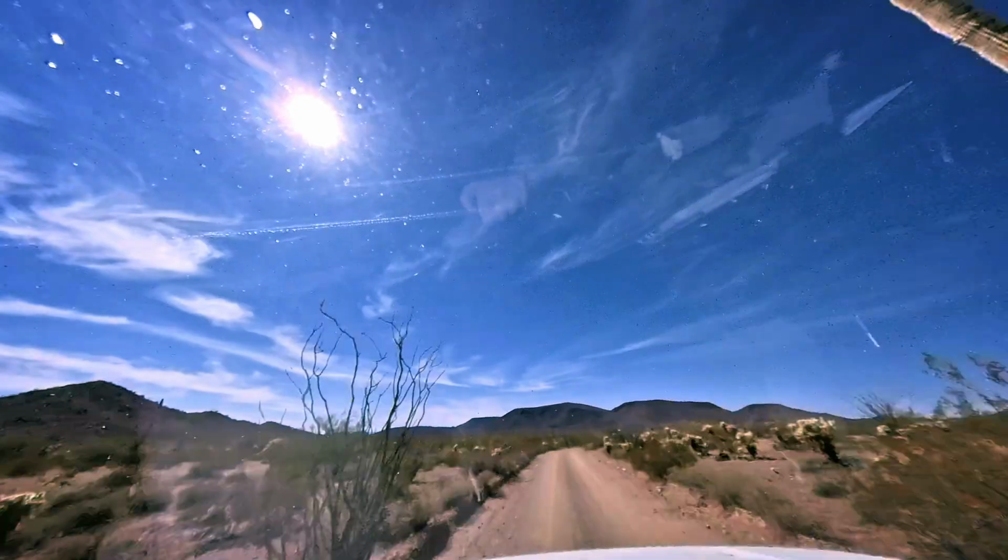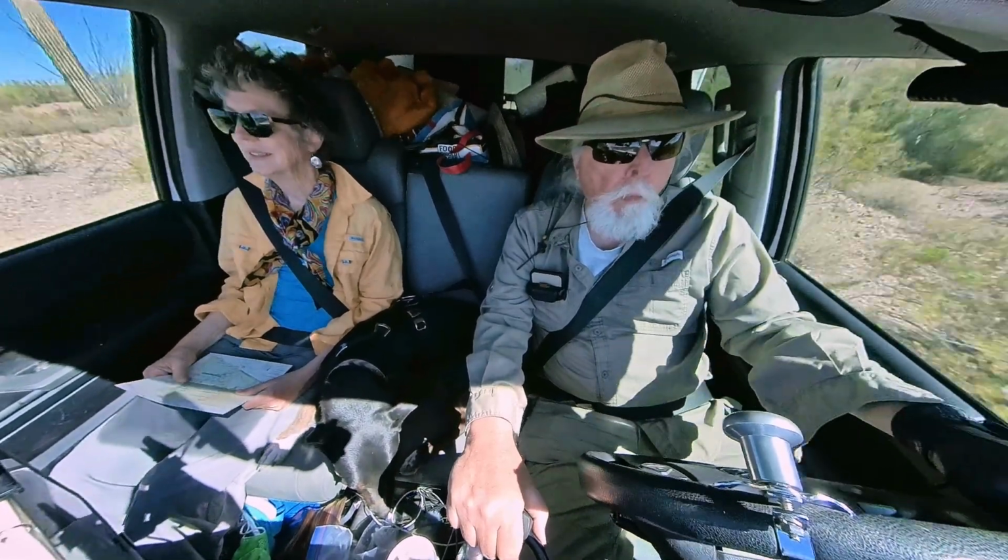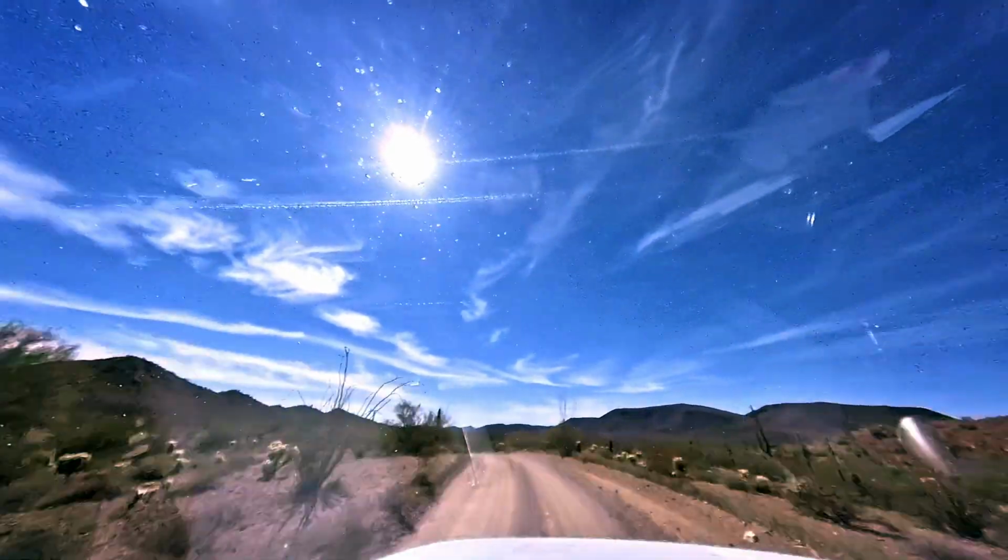It's always nice to have the maps. Carol's good with maps anyway. She would rather be using a paper map than a digital map. It's just how I was brought up.